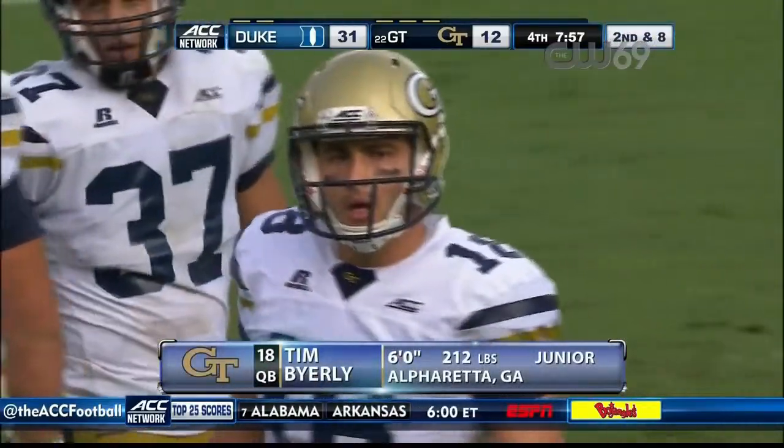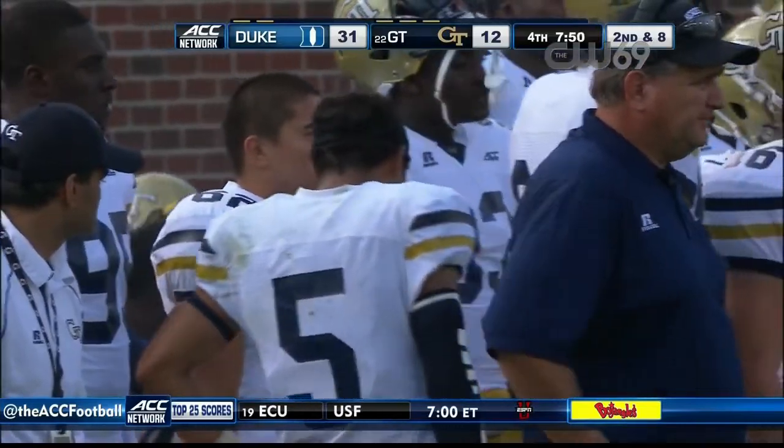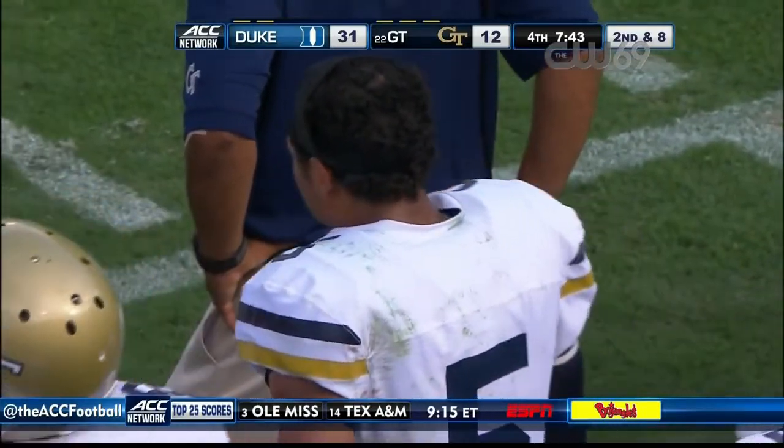Well, Tim Byerly has not played very much at all. In fact, has run the ball 12 times this year. He does have 3 touchdowns, but he's only thrown the ball 4 times in his Georgia Tech career. Those came last season. So Tim Byerly has not thrown a pass. That's the first time he's dropped a throw this season.